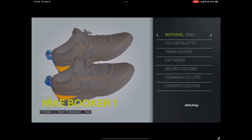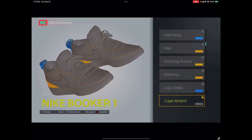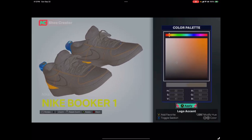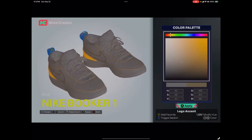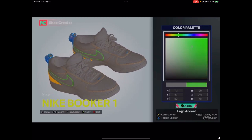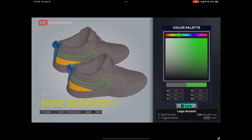What y'all think about this shoe so far, bro? It's coming along. It's still in its early stages, man. Still in the early stages. What's this? I gotta see where. Hold up. My bad. I gotta see where this is. What are we doing? What's this? Oh. Okay, so we're gonna do the Nike sign. Alright. How should we do this?